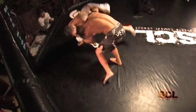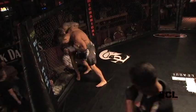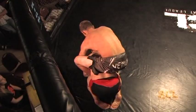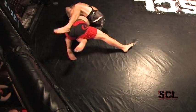Heinisch comes out of it throwing a solid knee strike. And takedown. Nice hip toss being shown by Heinisch, and immediately looking to light up Coxe with hard ground and pound. Fast transitions by both these fighters. Heinisch continues with the striking. Three-quarter Nelson, trying to maintain his position here is Heinisch.